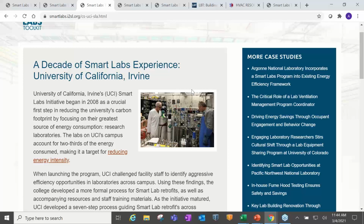Importantly, they do annual free Smart Labs training, and that'll be coming up in March. So you can do a search for that. Some of the previous trainings are listed here also, and this image is an image from UCI. And this, again, was the inspiration of the Better Building Smart Lab Accelerator, where they were one of the 17 partners that were part of that accelerator. Does that sound good, Rachel?